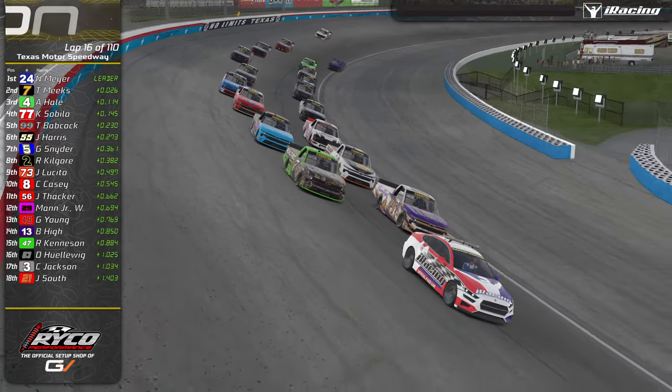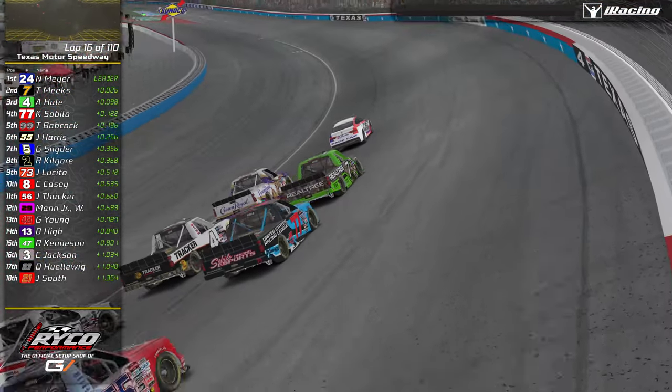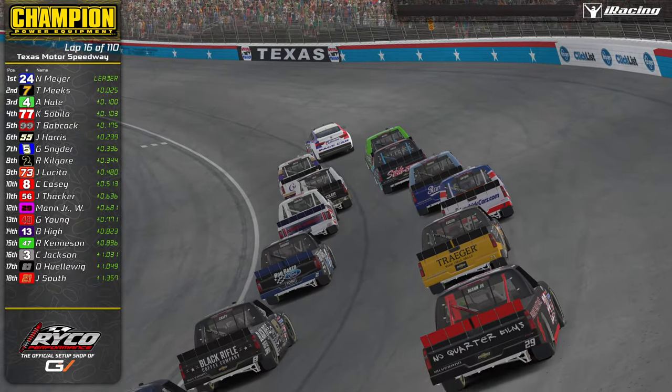Well, just interesting that I know we're getting ready to go green here. Fuel window is about 47 laps. They might be able to make it on one stop.